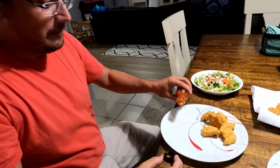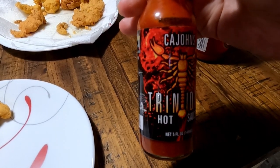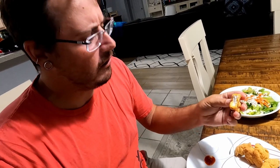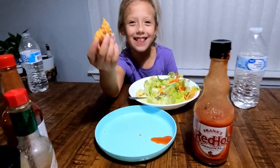If you want to be extra spicy, get you some of this Trinidad Scorpion hot sauce. Super hot. And you dunk that thing. Oh, it's so good. But it's definitely hot. This food tastes so good with hot stuff.